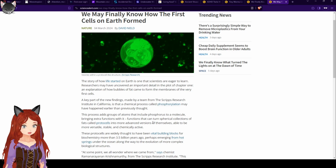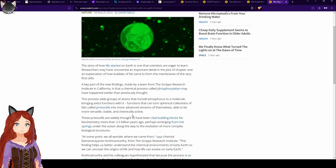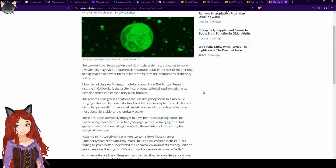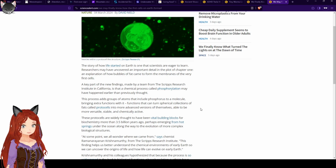The key part of the new findings made by a team from the Scripps Research Institute in California is a chemical process called phosphorylation, which may have happened earlier than previously thought. This process adds a group of atoms that include phosphorus to a molecule, bringing extra functions with it. Functions that can turn a spherical collection of fats, called protocells, into more advanced versions of themselves, able to be more versatile, stable, and chemically active.